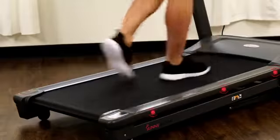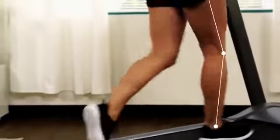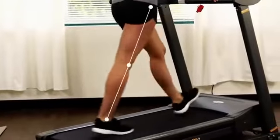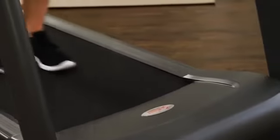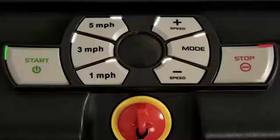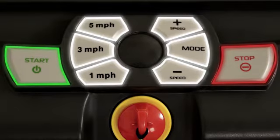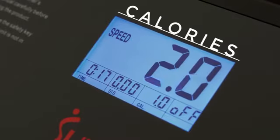Integrated shock-absorbing bumpers will lighten the impact on the joints with every step. Powerful motor allows you to walk or jog up to 6 miles per hour. The big button controls are designed to make adjustments quick and easy to read. Backlit digital monitor will track your progress.